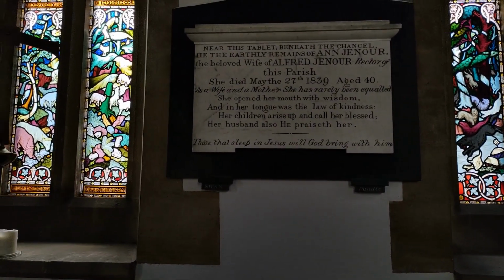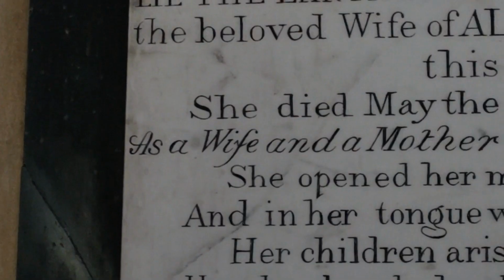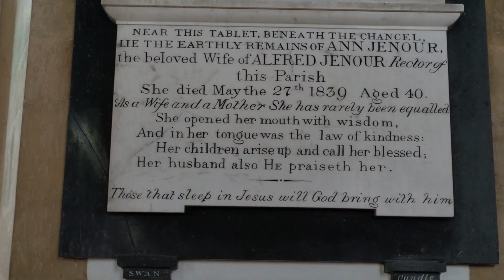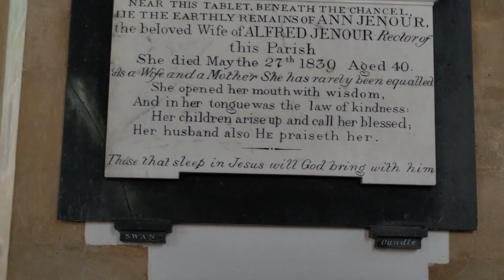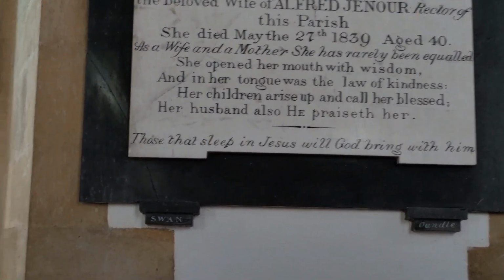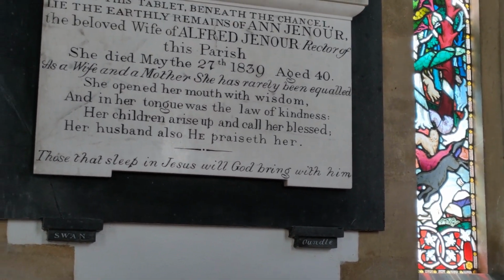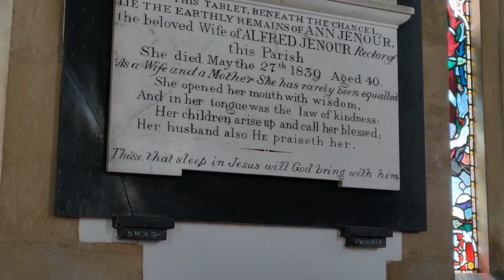This tablet here, according to the church warden, has only recently, whoops-a-daisy, been reinstalled. Apparently it was missing and found outside in the churchyard, but it was discovered that this is where the actual tablet sat, and so they brought it back in. And Wadenhoe, I love that name, don't you? Wadenhoe, the beloved wife of Alfred Wadenhoe, the rector of the parish, and that dates back to 1839.